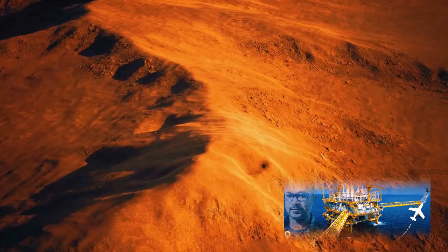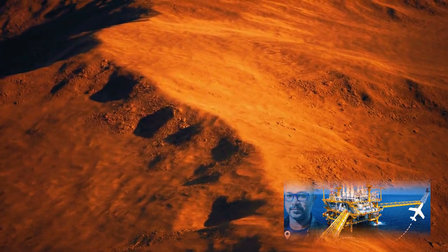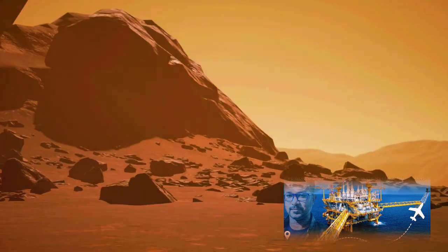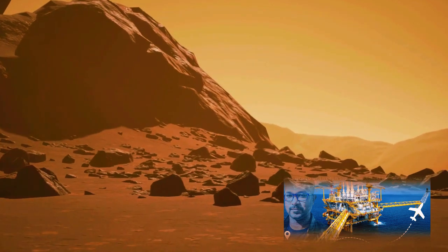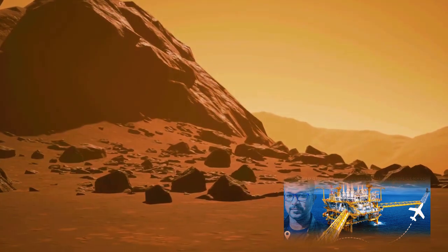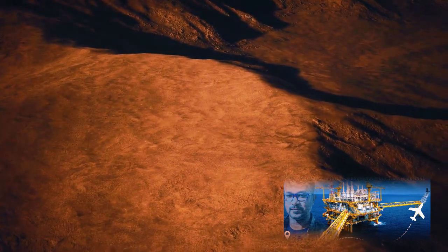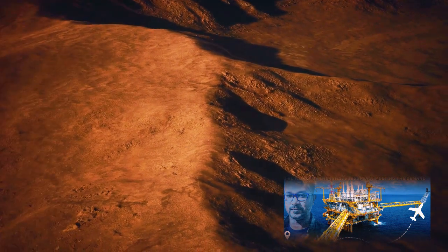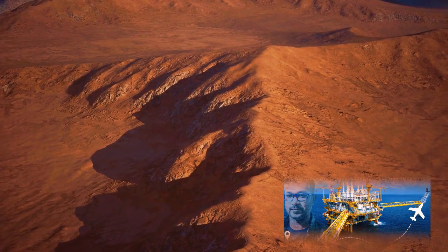Firstly, we must address the most distinctive feature of Mars, its surface. This celestial body, famously known as the Red Planet, owes its signature hue to the omnipresent iron oxide, or more commonly, rust, that blankets the surface of the planet. This iron oxide not only paints Mars in its characteristic reddish tint but also plays a crucial role in the planet's geology and our understanding of this planet.